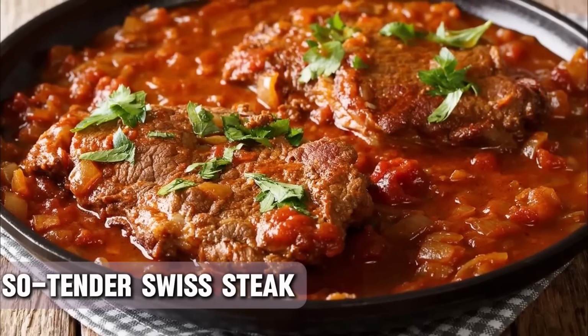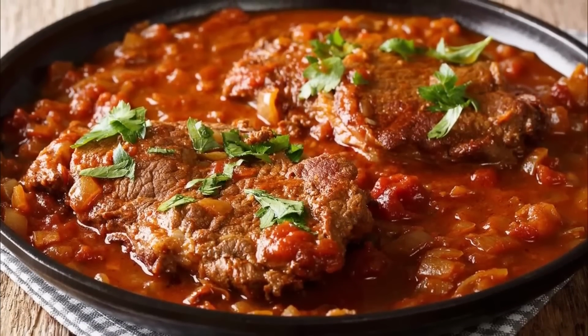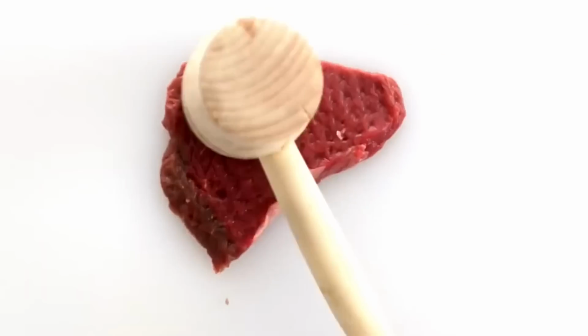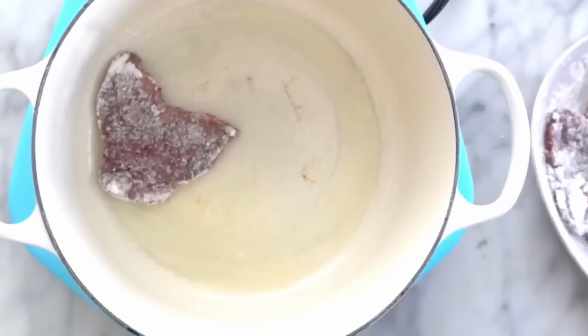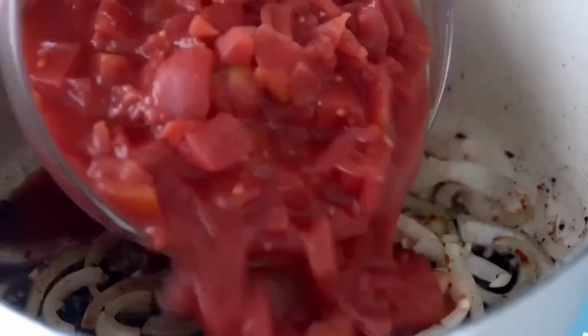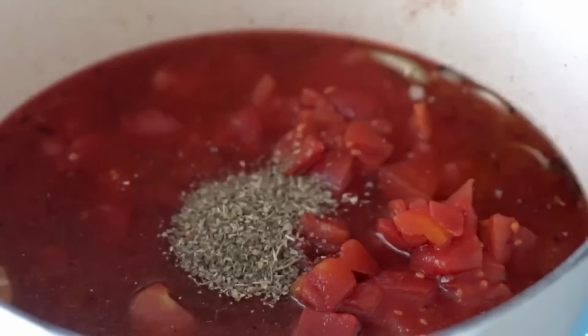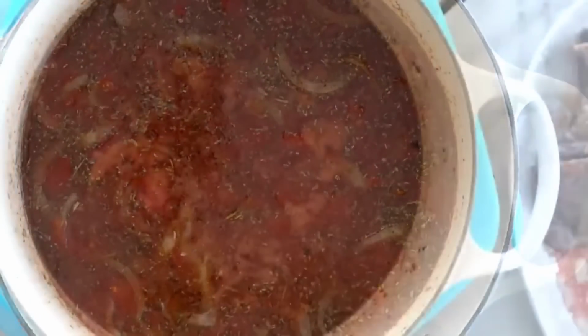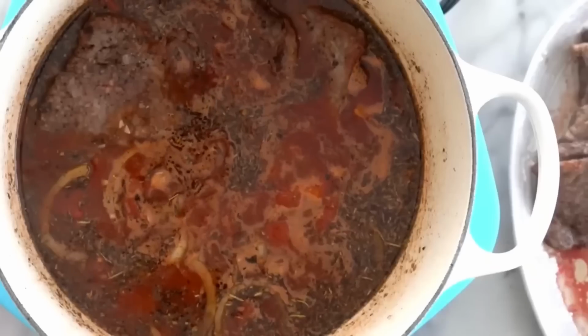Popularized in American households in the early 1900s, so-tender Swiss steak involves a method of preparing a tougher cut of beef, such as round steak, by pounding or rolling before cooking. This tenderizing process, known as Swissing, lends the dish its name, although it has no connection to Switzerland. Traditionally, the steak is browned, then slow-cooked in a rich tomato and onion gravy, allowing the flavors to meld and the meat to become fork-tender.